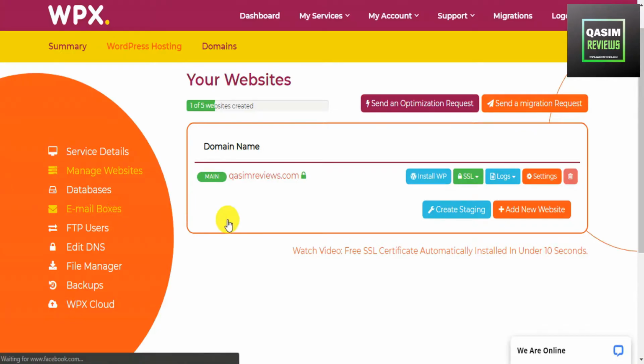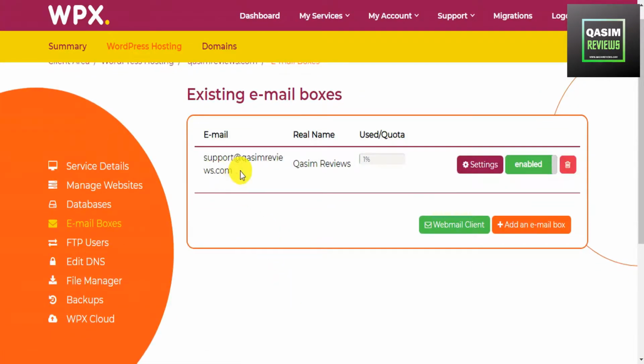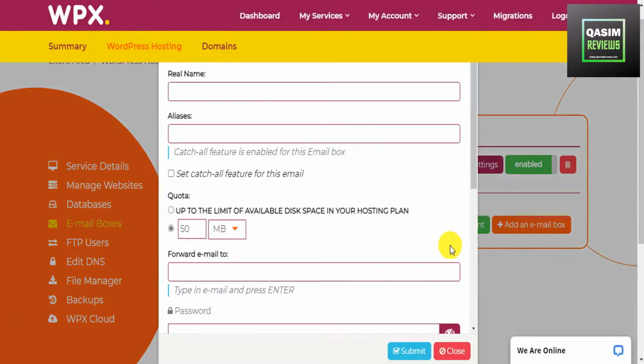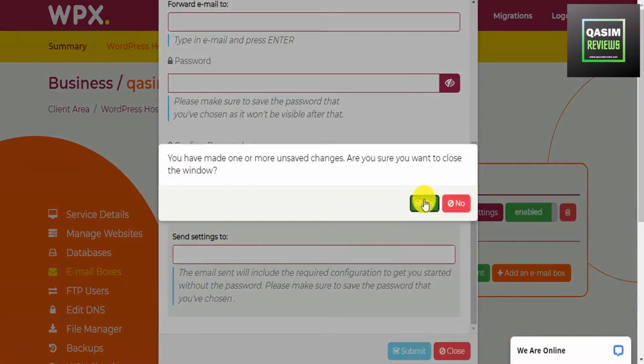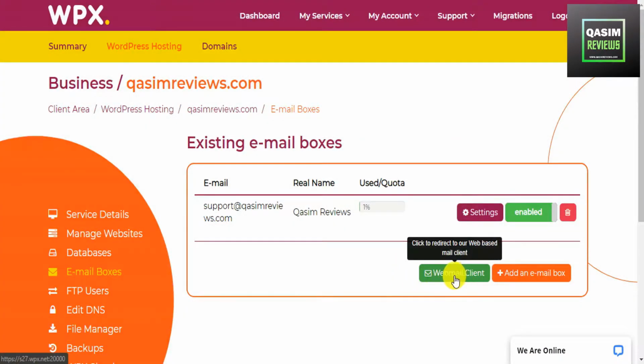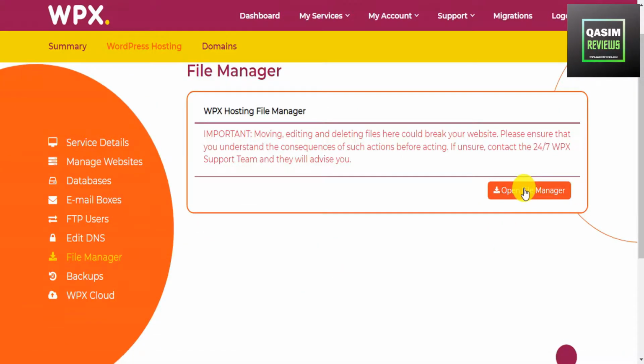To create an email account, simply go to this Email Boxes tab here. And here you can see I already created an email account. You can click on this Add an Email Box button. Then create the name, fill out the info, and click on the Create button. So creating an email account is also very simple. To open File Manager, you can visit this tab and open it from here. Also, you can create and download the backup of your site from here as well.